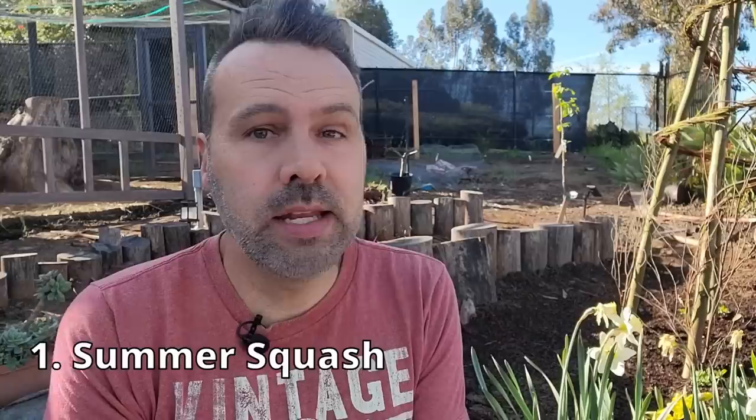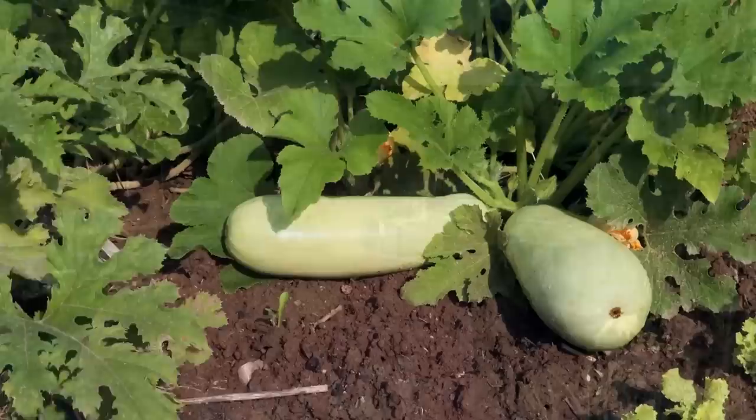So we're going to start out with crops that take 70 days or fewer from seed to harvest. That might seem like a long time, but 70 days, I mean, it's not that long, especially when you get to be my age. So at 70 days, choice number one is summer squashes. That can be patty pan, zucchini, summer squash, crookneck squash, any kind of summer squash. Those come in at around 70 days.